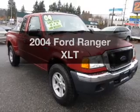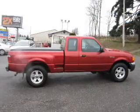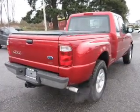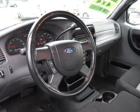Get noticed in this 2004 Ford Ranger. Everything you need under one roof with this great vehicle. With a solid six-cylinder engine, driven by a five-speed automatic transmission, premium wheels give a more luxurious look. Brake safely with the anti-lock braking system.